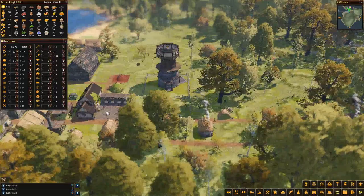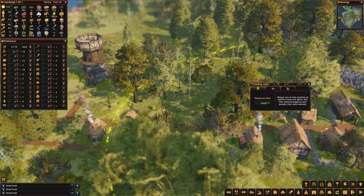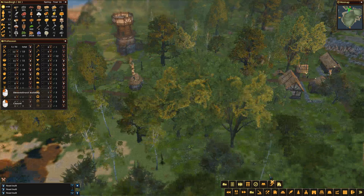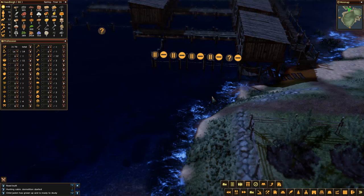Okay. Now, we got this is open, and we are going to move our hunters from this one over there. Yeah, we got a lot of people involved in construction right now. All right. This ramp is not done. Oh, we're out of logs.